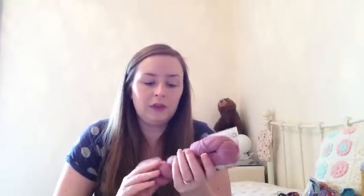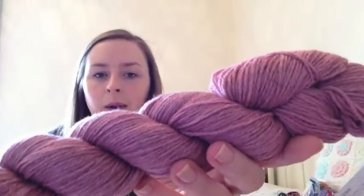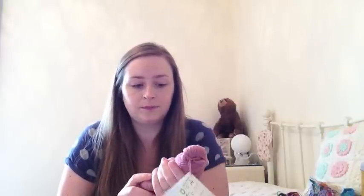The dye process is all as non-harmful as possible. So this yarn just really interested me, and I love the colour. It's a really lovely sort of dusky pink. And because of the colour in the Manx Loaghtan fleece, you can see sort of shots of heathery browns going through, which I just think is lovely. It's got a very woolly feel, which I like, but it's still very soft, I guess, because it's got a merino content as well.